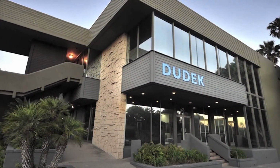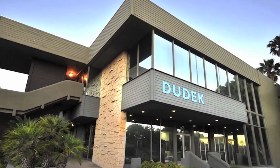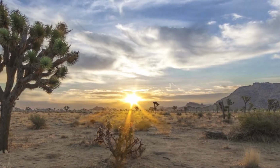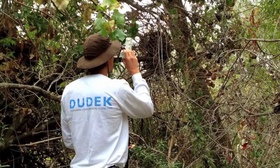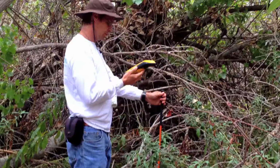I started with another guy in 1980, right down the street here. We were both engineers specializing in water and wastewater systems. It's evolved now into mostly environmental, endangered species, and permitting and regulatory stuff. We help our clients implement monitoring programs to make sure that they're taking care of the land that's been set aside for the benefit of the wildlife species.